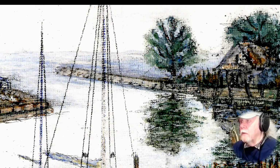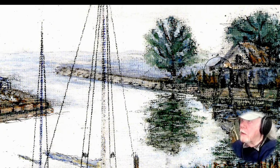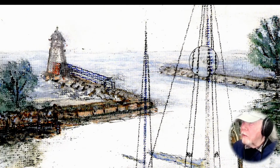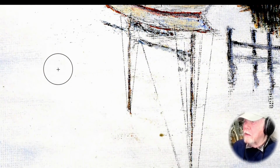We're looking at what used to be Cloudy's Ferry. I'm saying that that's Cloudy's over here. But looking at it, then you look at the colors that are involved here. It's absolutely amazing. The reflections, the lighthouse, and the house over here. The detail is something I really like.